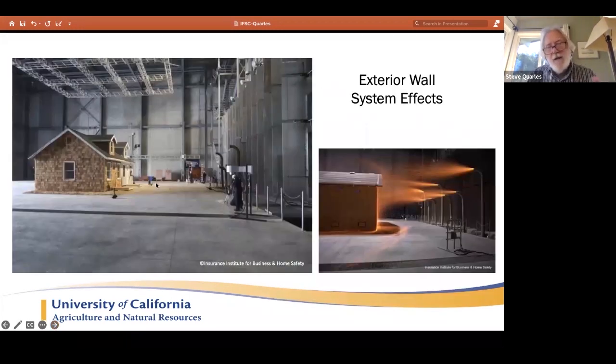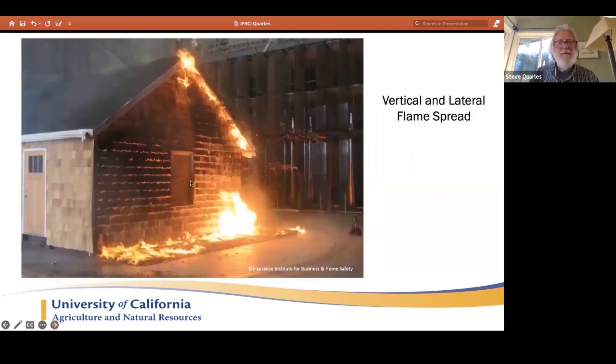And let's take a minute to talk about this. We've talked about these things on the wall individually, but I think we need to think about how these interact and work as a system. And this is a demonstration again done at IBHS in 2019. The right-hand picture just to show you what the ember exposure could be like. And this is the result.